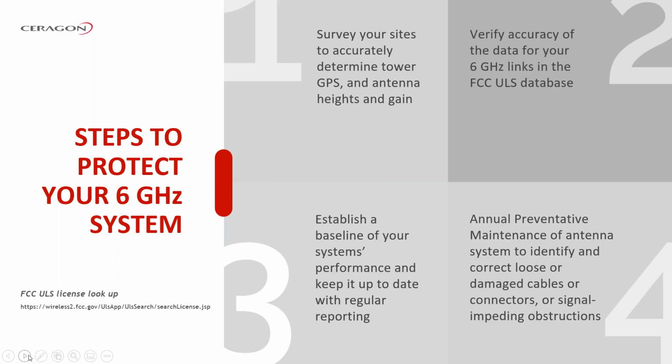And then finally, annual preventative maintenance. That's always a good idea, always has been a good idea. Antenna systems can corrode over time. The way they're wrapped to keep moisture out, that can change. Natural events like windstorm and hail and lightning can affect the integrity of the antenna system. So it's always a good idea to do preventative maintenance anyway. But if you have a 6 gigahertz system, now more than ever, you want to make sure that the antenna system is still sealed and installed properly to further mitigate against any interference.